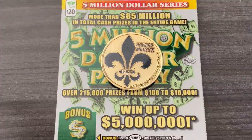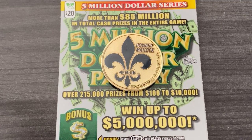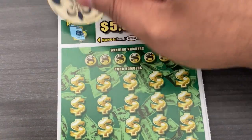So welcome back here for the second half of this book. We had $100 during the first half, so looking for a bit more here as we charge through tickets 10 through 19. And let's go ahead and hope for the best. But without further ado, let's go ahead and get to scratching.